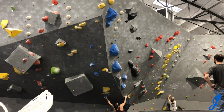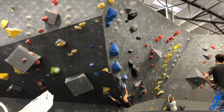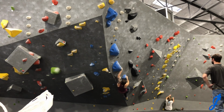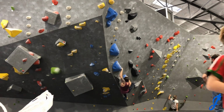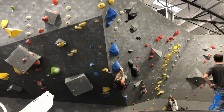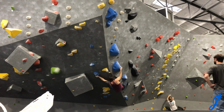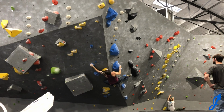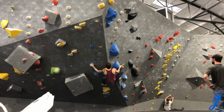So even with that beta, still tricky. Start down low with the right heel, right hand, bump the left, bump the right. From there, I just essentially get my left toe on there, up left, and then you get that bike set, cross over, create a lot of tension. Still easy to fall there. Go out left, move that right heel, and then go out left and bump the right heel here.